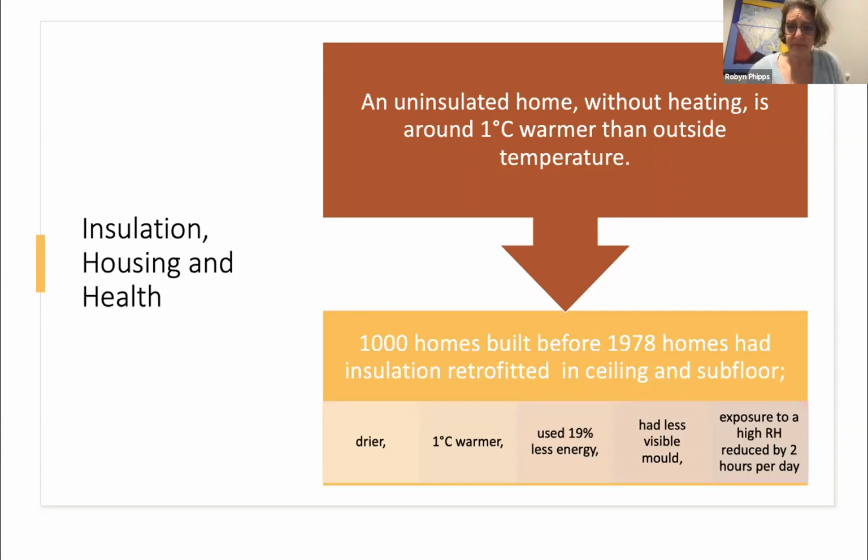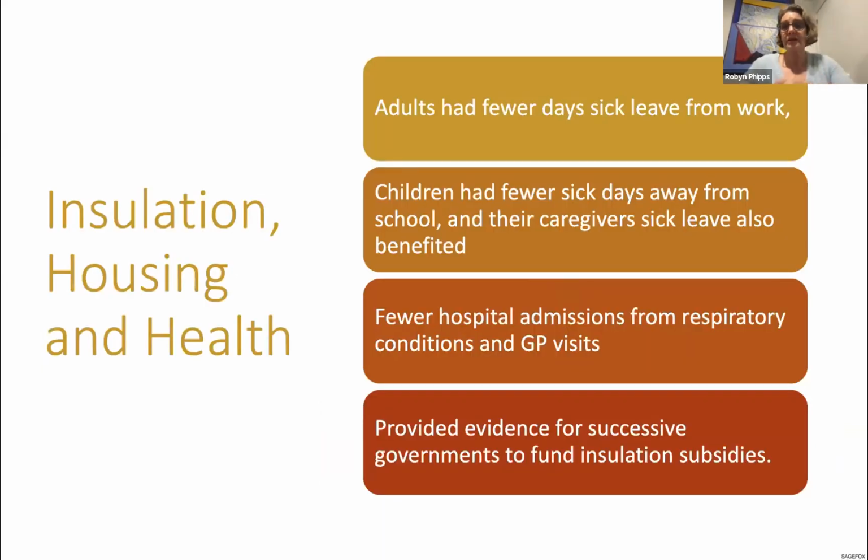But when we put a little bit of insulation in, it brought the temperature up by about 1 degree. There was a saving of 19% in terms of the energy use. So there was both a combination of increased temperature and energy saving. There was a lot less mold, but possibly most importantly, the exposure to high relative humidities, that is RH above 70%, reduced by about 2 hours per day. And it's thought that it was the change in RH, or the reduction in exposure to high RH, that was really important in bringing about some health effects.